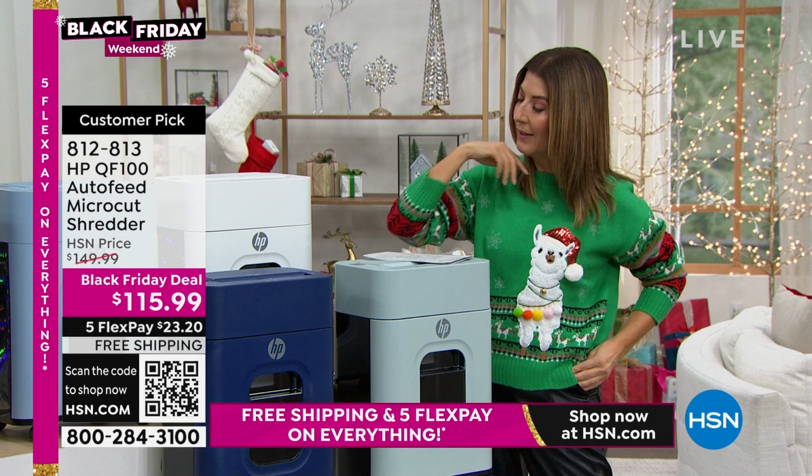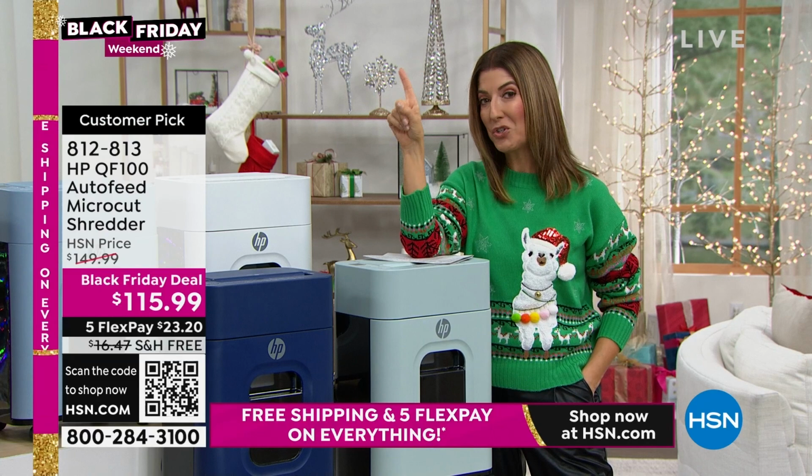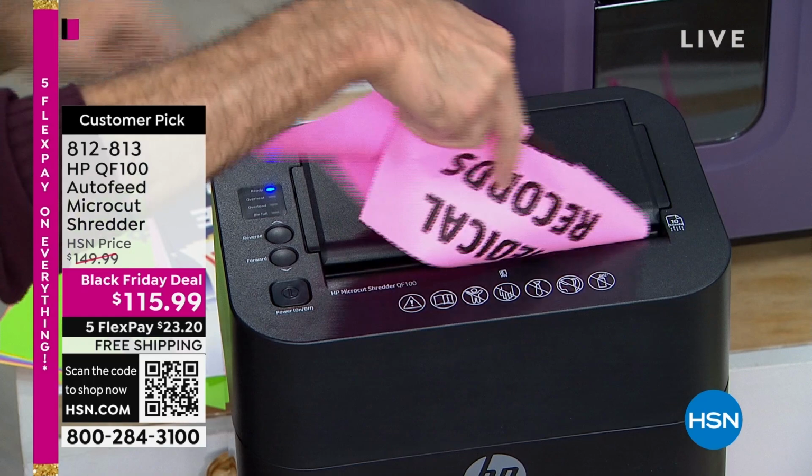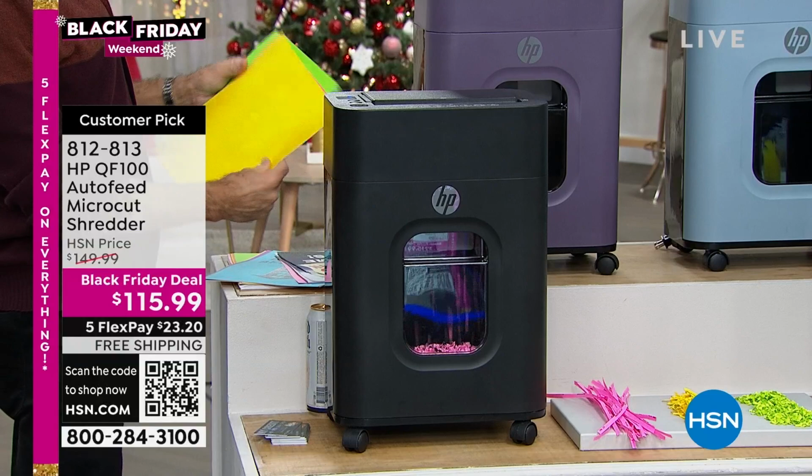But I will tell you, if you have not shredded documents in a while, they're probably piling up. You probably have drawers full of documents. You probably have filing cabinets that are overflowing. You probably have a basement or a closet or an attic that you would love to get that space back. And we can do it if we can finally have a safe and secure way to shred those personal documents.